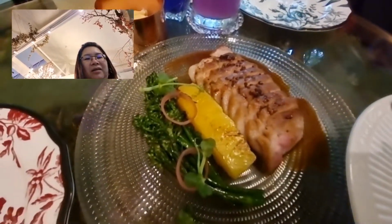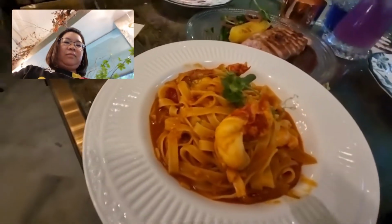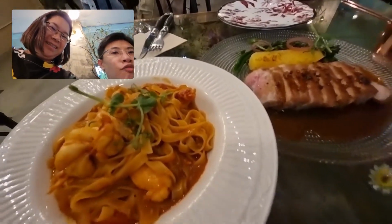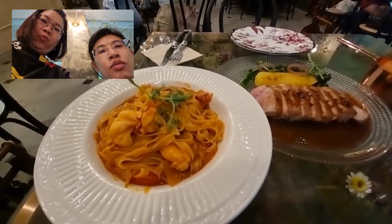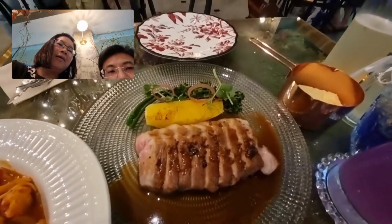Lobster, I was so scared, this is lobster that has become a different dish. On the left hand side is the Boston lobster with spaghetti. And the right hand side will be the pork loin. Looks yummy. They come with mashed potato as well.